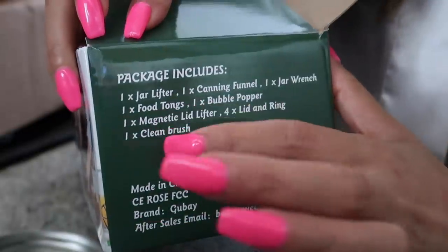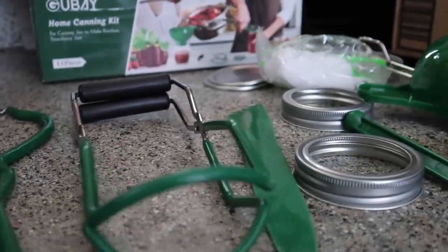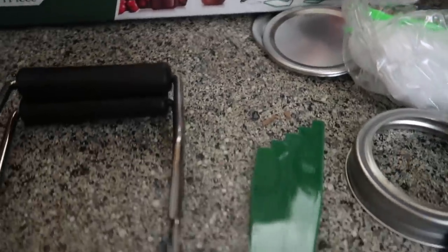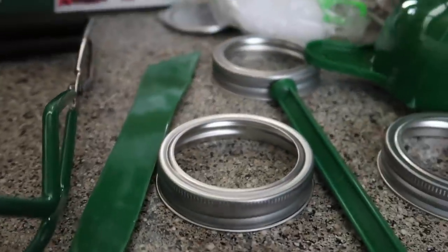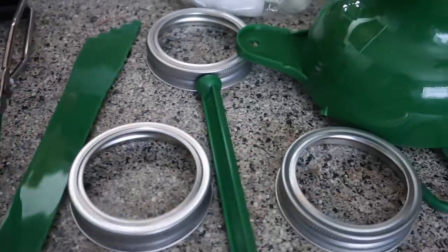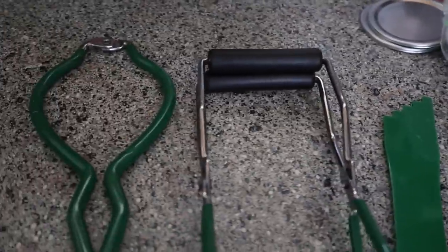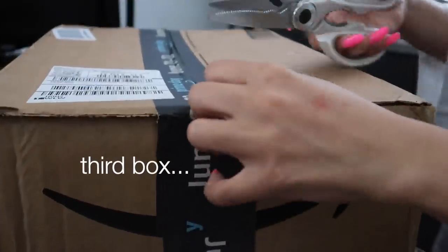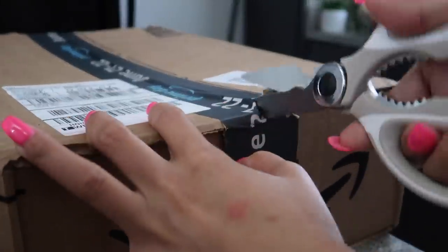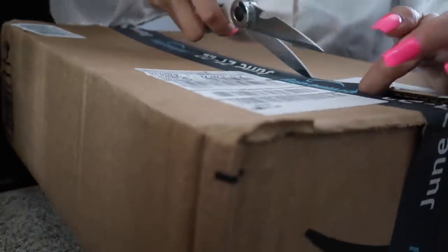This package includes a jar lifter, food tongs, magnetic lid lifter, clean brush, canning funnel, bubble popper, lid and ring, and jar wrench. So we have this last box here. I want to unbox it with you and let's find out what is in here.